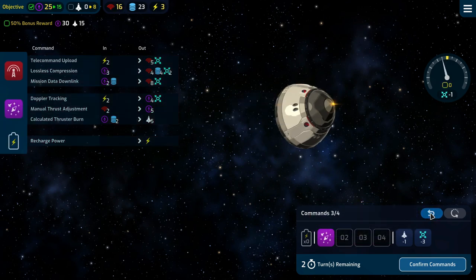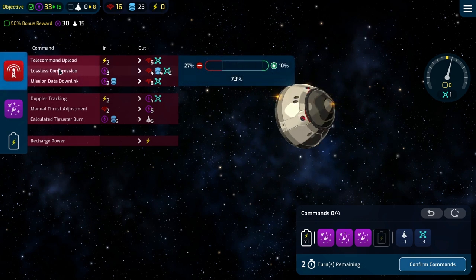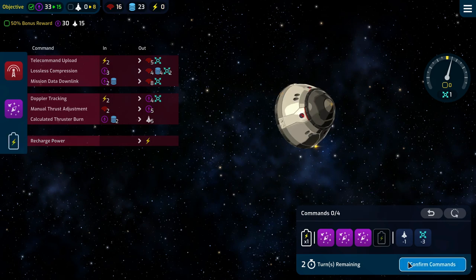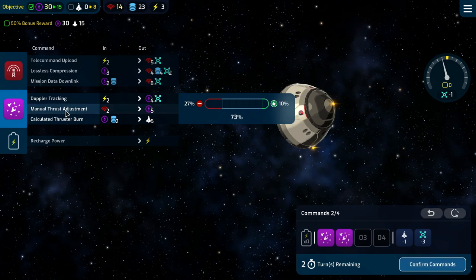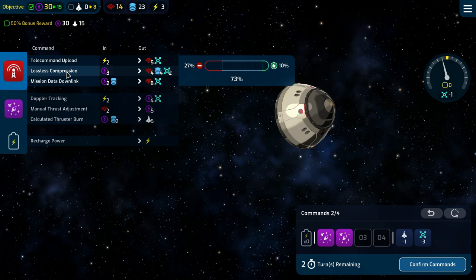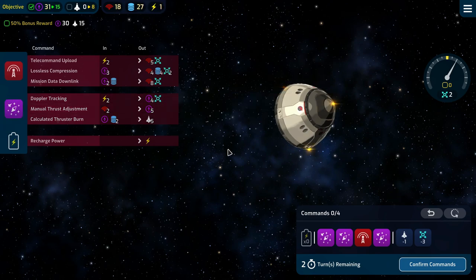But we can't get our drift back. What if we do this? Then we need to hit this, which will do that we don't get our bonus reward. I don't think we can get our bonus reward on this one, guys. Nope.